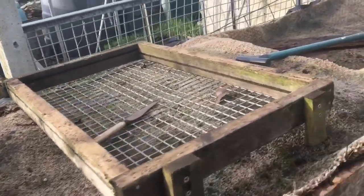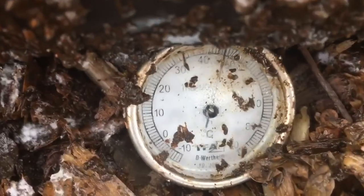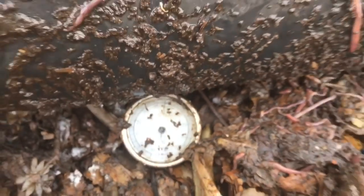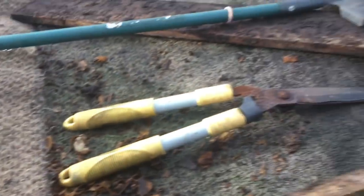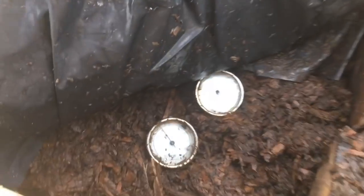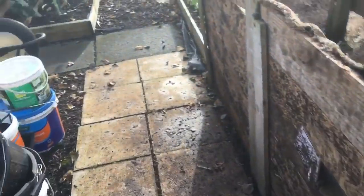Compost still doing pretty well. I've just given these a quick turn, and I don't know whether you can see that, but it's doing reasonably well. Nearly 50, which isn't bad at this time of year. And this one is probably a lot cooler. Yeah, just over 30, and that's to be expected because that one's mostly done now.